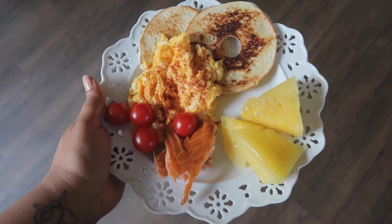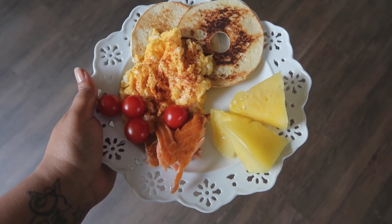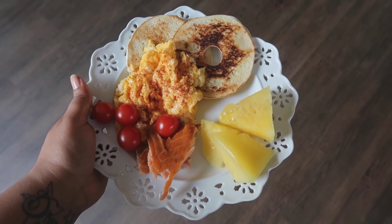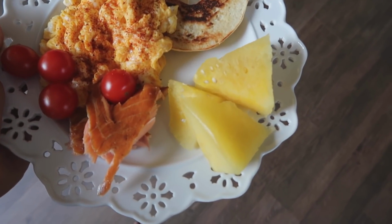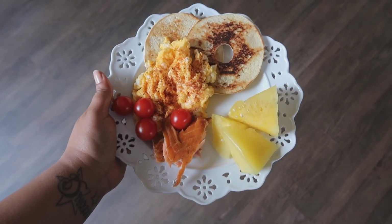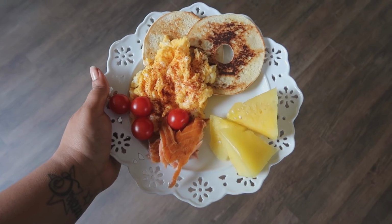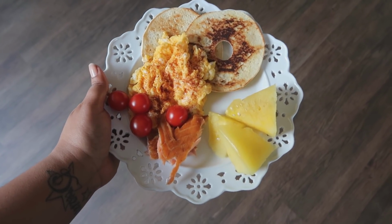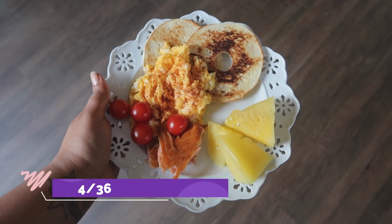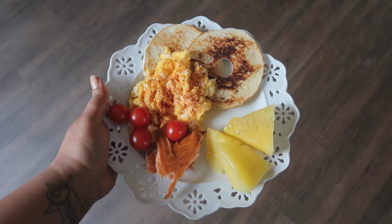And that's breakfast. 2 scrambled eggs with some Slap Ya Mama seasoning on it if you haven't had that before. A few tomatoes, some smoked salmon, a bagel thin, and some yellow watermelon, which is so good. So this is a 3-point breakfast, with my coffee makes it a 4-point breakfast. Just the bagel thin has points. Everything else is 0. Smoked salmon is 0 in the app under 0 point foods. If you scan it, it will probably come up as points, but I follow the 0 point list.